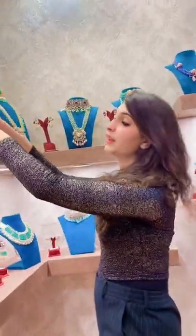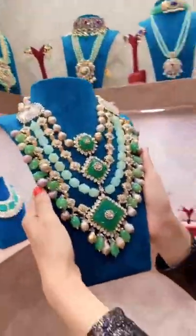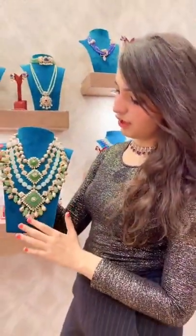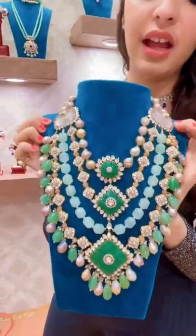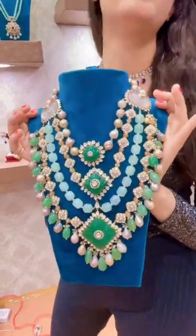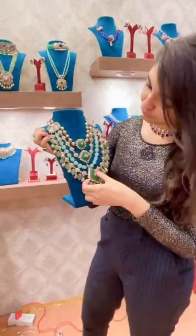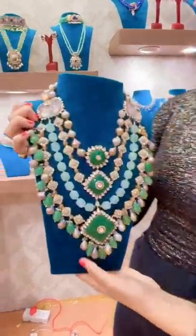Moving on to my next favorite polki haar. This is my art piece. It took us about 90 days to make this beautiful piece with morganites, mother of pearls and Russian emeralds. Have you ever seen something as spectacular as this? Who would want to miss out on looking gorgeous with a beautiful 4-layered polki haar? It is so beautiful. Nasreen, just give them a closer look.